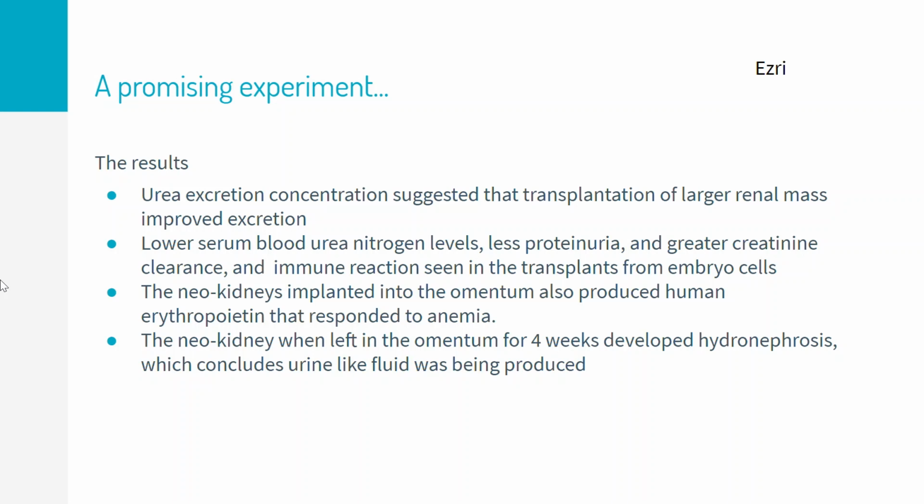The results of these methods in rats show that the urea excretion concentration was similar to the control group of rats used and suggested that implantation of larger renal mass improved excretion and outcomes. It also showed lower serum blood urea nitrogen levels, less proteinuria, and greater creatinine clearance, as well as less immune reaction in the transplants from embryo cells that were undifferentiated.